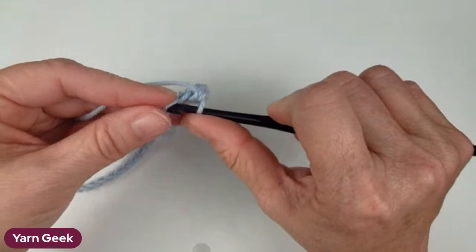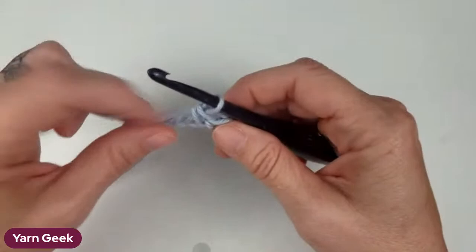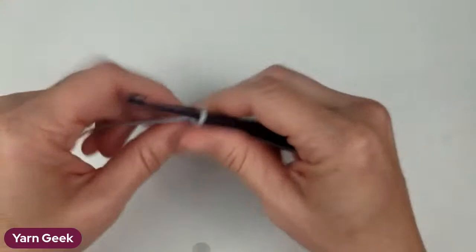Yeah, it's a dinner plate placemat for sure. Just crocheting away.